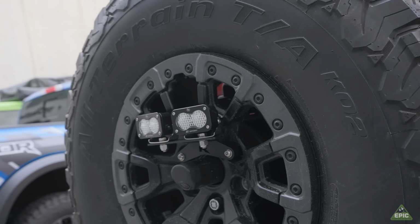Went through a bunch of different companies to see what was out there. And we went with one that basically mounts inside the spare tire area. And we put 2 Baja Designs, I think S2 reverse lights. And they're wired up to one of the aux switches. And it's just good to go.